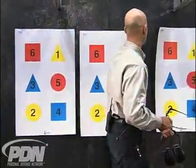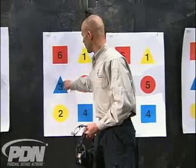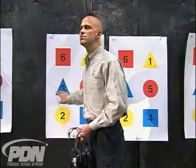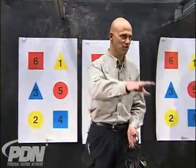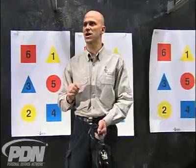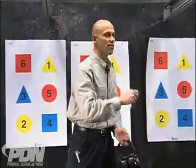We want to get the shots in the colors. We want the holes to be in the colors or very close proximity to the color. That's our goal. How fast you can do that is what we're going to be looking at. You decide through empirical evidence how fast you can get that shot. Make sure you're at full extension, good consistent position, focused on the threat that I call.